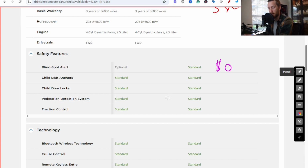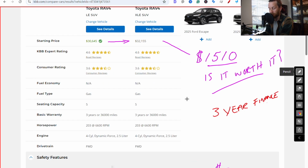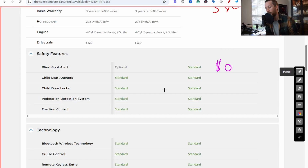Safety features, blind spot alert. It's an option on the LE and it's standard on the XLE. Even though it's standard on the XLE, it's a piece of safety equipment. So from a valuation perspective, on the previous role that I used to do, we would value that as a 0. We don't want to incentivize manufacturers to add safety equipment as an option, because it means ultimately that they're not making the safest vehicle they possibly can at the very base level of the range. You have to pay for safety. So we don't like to encourage that, and by doing that we don't add any value to it. So that's why that has a 0 value amount.